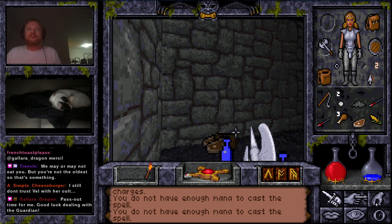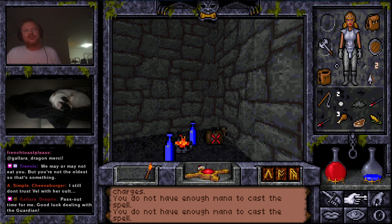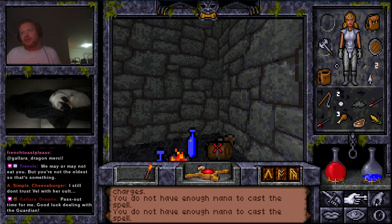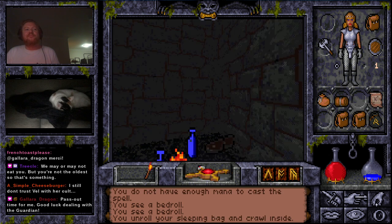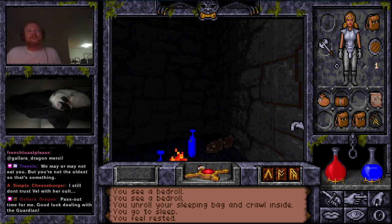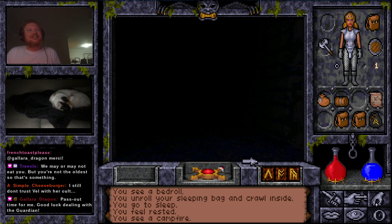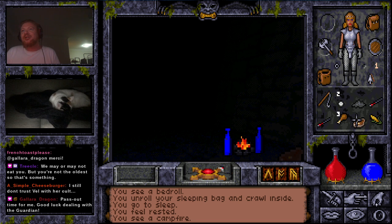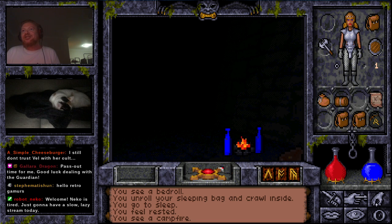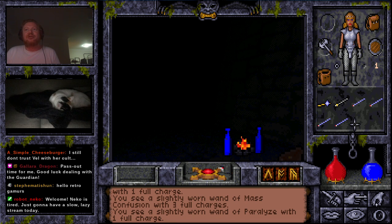Have a rest. I don't suppose I can use the bedroll just on the ground, can I? No, I have to pick it up. We'll pick up this one. It's funny how it's very dark here except for the campfire. But that's fine, we don't need to see around us. Just need to fix items. If I enchant this, okay, Unblemished Scepter, Mass 1, Paralyze.